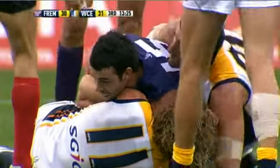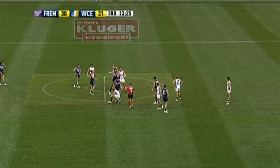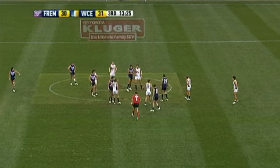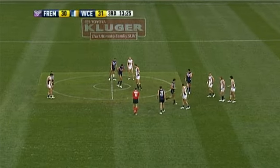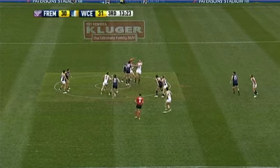Well, it's one goal each in the third term, but already there's been a reasonable discrepancy in the possessions. It's 33-16 in favour of the West Coast Eagles, the disposal count in this term. So they've certainly got their hand on the ball in the early stages of the second half.